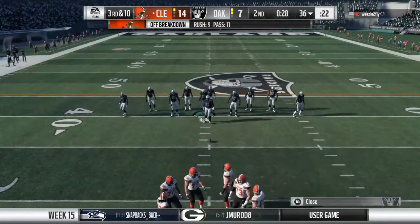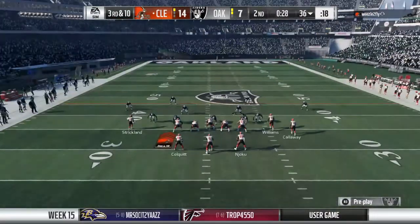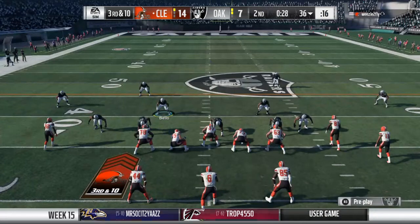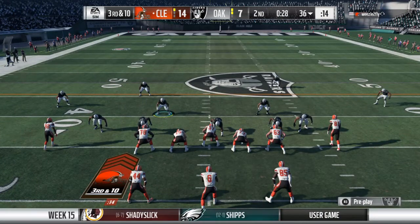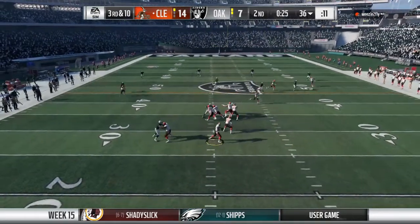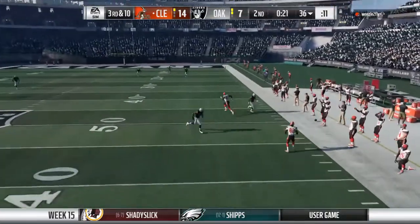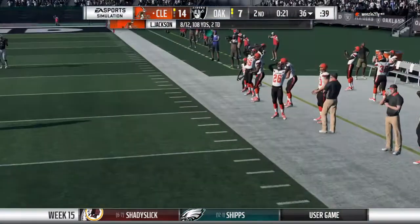The Browns on 3rd down. They've been okay. 2 for 3 thus far. This is 3rd and 10. And he motions the wide receiver. Back to throw here. Escaping the pressure right. And now another one thrown incomplete.